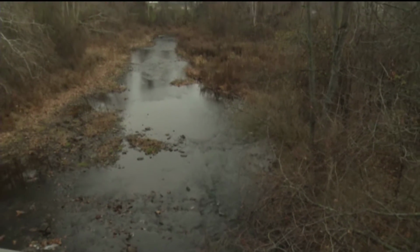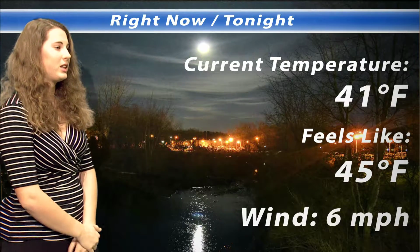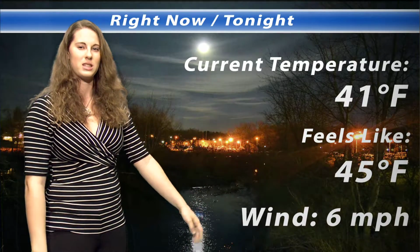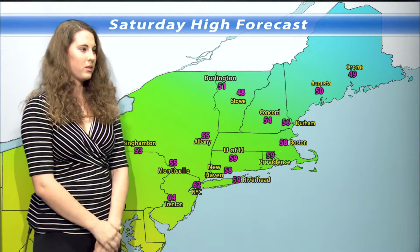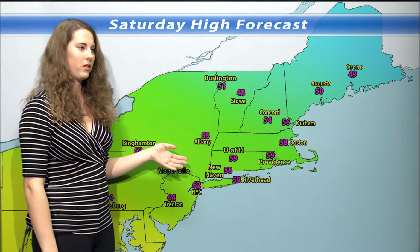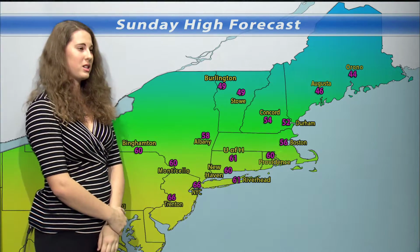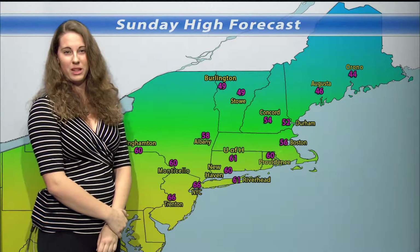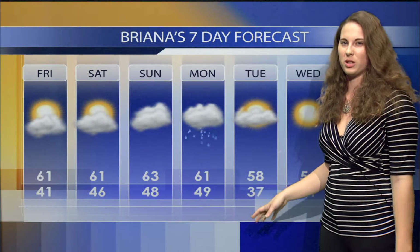And as you see for the temperature right now, it's going to be 41 degrees currently, although it feels a little bit warmer, 45 degrees, and it's going to have a wind of about 6 miles per hour, which might pick up later this evening. Tomorrow, for Saturday's highs, it's going to be about 59 degrees at the University of Hartford and a little bit chillier up north. However, Sunday is going to pick up a little bit higher to 61 degrees at the University of Hartford, which will continue throughout the beginning of next week, as you can see in the 7-day forecast here. So it's going to be 61, 61 most of the beginning of next week.